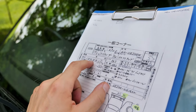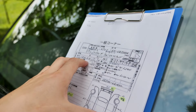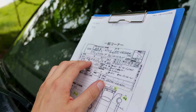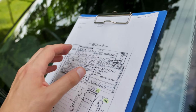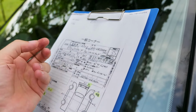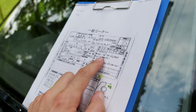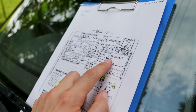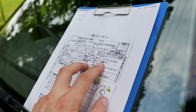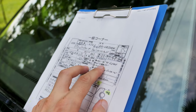So this one here, 184,831, is a little bit of higher mileage. That said, for a Land Cruiser, it's still in its baby era. These things are meant to last a good long time. Auction grade 3.5, interior grade B. Sales points here: memory Navi with TV, reverse camera, like a rear camera, back camera, reverse something mirror. I don't know what that means.